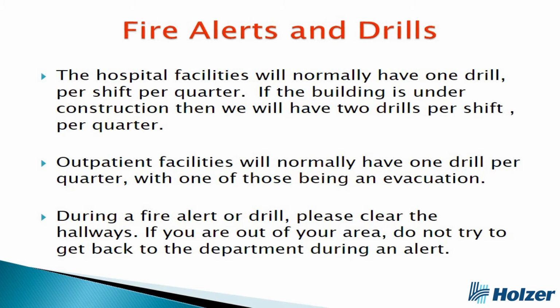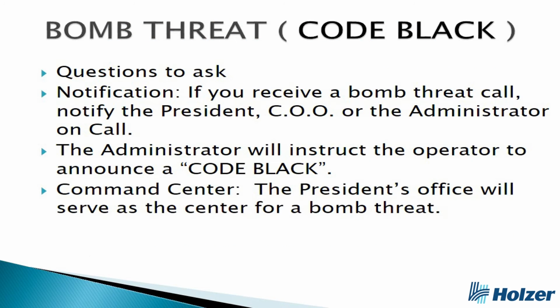During a fire alert or drill, please help the staff clear the hallways. We do that so we have all 8 feet to work. If we do have an actual event, we do want to have the ability to evacuate the building and also have the fire service and the firefighters have enough room to work. So if you're out of your area, if you're down in the cafeteria or off the unit that you're working in that day, please stay put. Don't try to get up to the unit. Stay where you're at and wait for the event to clear.